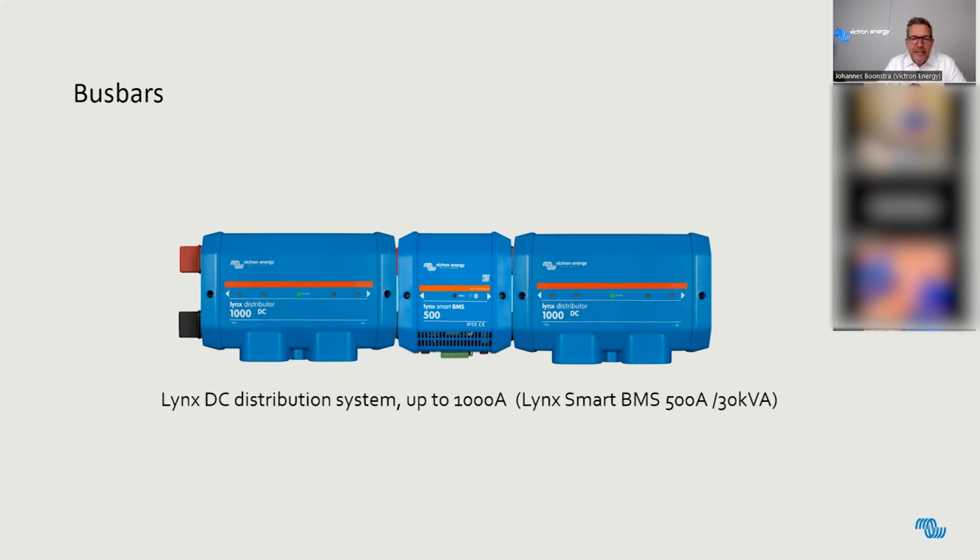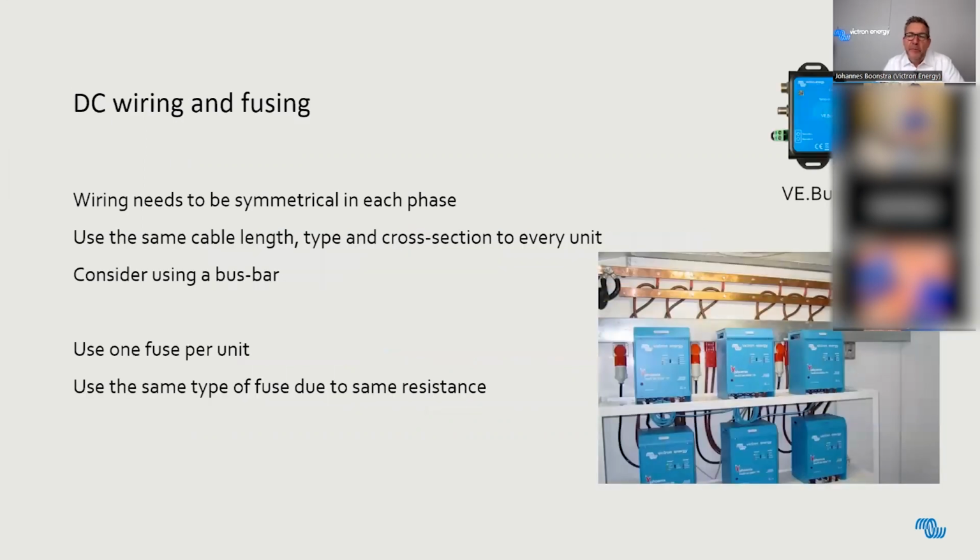The bus bar that we have is up to 1000 amps, and for the moment the Lynx Smart BMS is 500 amps. That means about 30 kVA. There will be a larger model in the future, but up to now 500 on our lithium systems is the max. Of course, you can also use the Lynx Distributor with the VE.Bus BMS, and the VE.Bus BMS is independently connected to your batteries and to the rest of your system, to your servo and to your inverters.